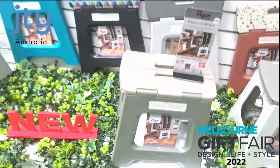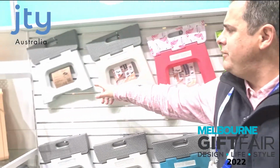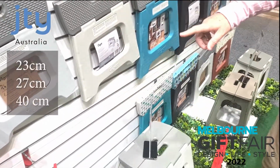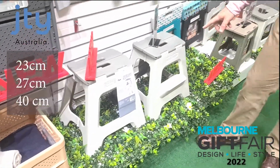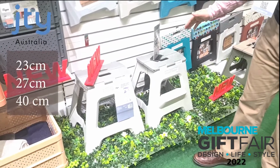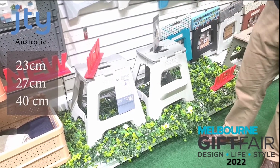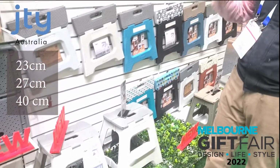So let's go through the sizes, the colors, and the variations. In the range, you have 23 centimeters. You have 27 centimeters. You have two in the 40 centimeters, and note the 40 centimeter comes in a one step and a two step, and the two step is just for those who want one extra, who want to go up in 20 centimeter increments rather than people that can jump onto a 40 centimeters no problems at all.